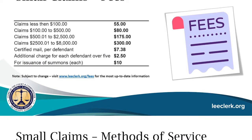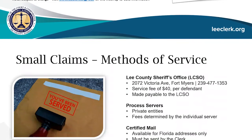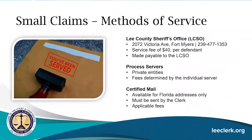This is an outline of the current fees for opening a small claims case. The fees are determined based on the amount of the claim. So if your claim is less than $100, your fee would be $55. But if your claim is $2,500.01 to $8,000, your filing fee is then $300. So going back to the indigency or waiver that I mentioned earlier, the indigency will waive the fee to file with the claim, but it will not waive the certified mail or any additional charges for any additional parties. These fees are the current ones, but they are subject to change.